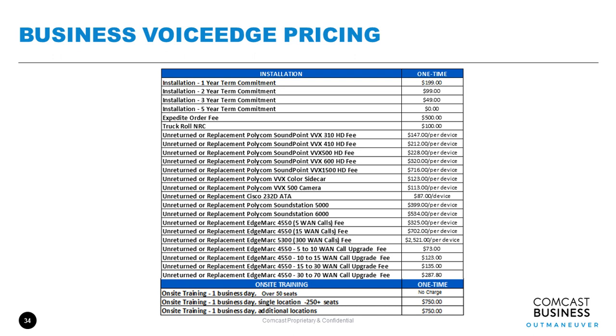And then we have lots of training options, but if a customer is getting over 50 seats, we will actually come out for one day at no charge and train the folks who want to be trained on Business Voice Edge. If they're getting under that, then you can see that there are charges if you want us to come out and personally train. But again, there's some great training options on demand. But if a customer wants us to come out in person, then there would be a fee associated with that, unless they're getting over 50 seats.